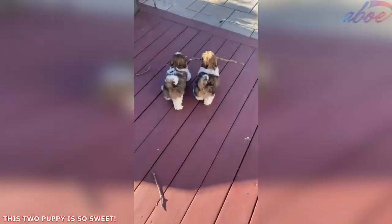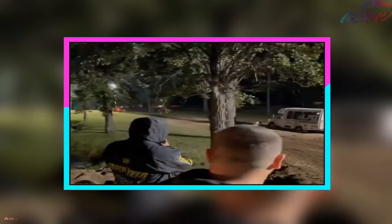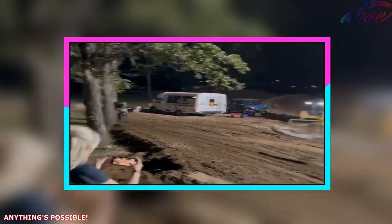These two puppies are so sweet. Who knew we could ride on water? This man's proving anything is possible.